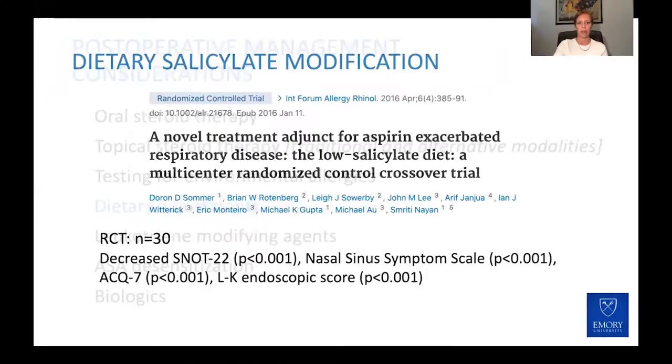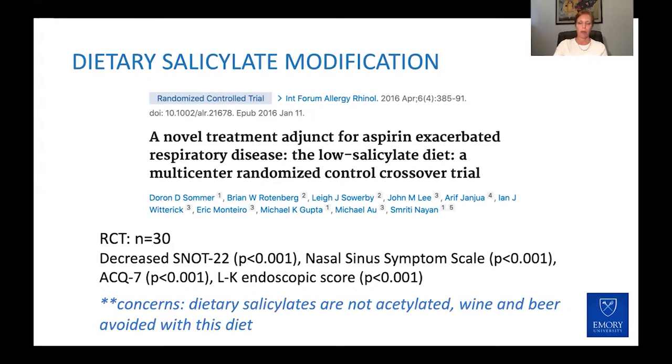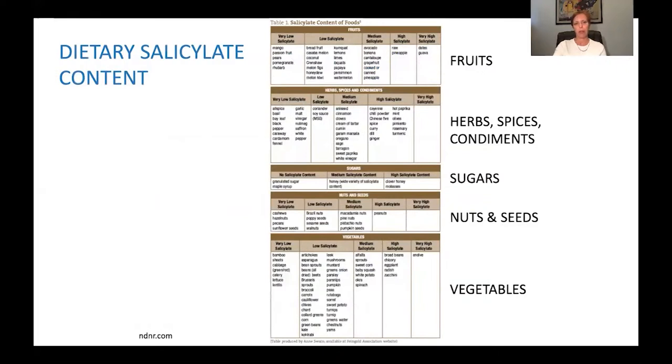What about dietary adjustments? So dietary salicylate modification has been advocated by some. There was a randomized control trial of 30 patients that noted decreased symptoms and endoscopic score with an altered salicylate diet. However, more recently, many allergists have stated concern that dietary salicylates are not acetylated, and wine and beer is often avoided with this diet. So it's unclear if the actual salicylate avoidance or the alcohol avoidance is responsible for the improvement. Nonetheless, some patients will choose to employ a low salicylate diet.